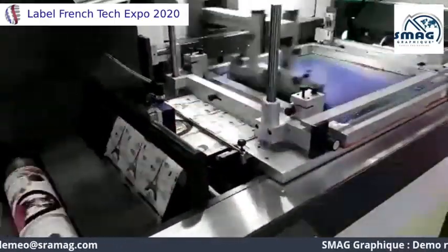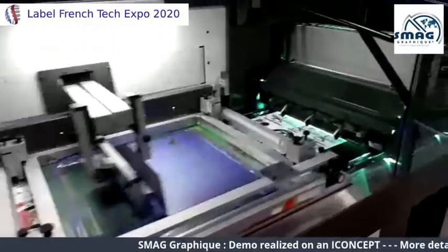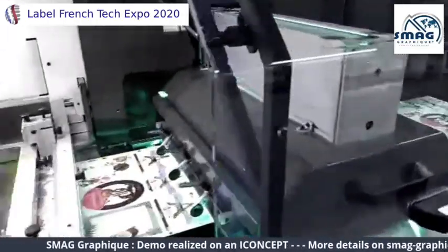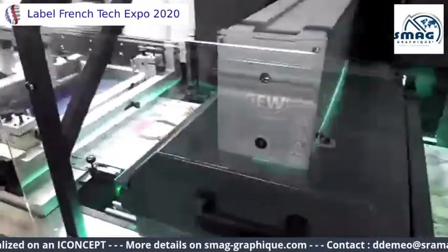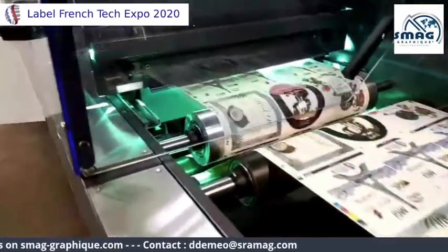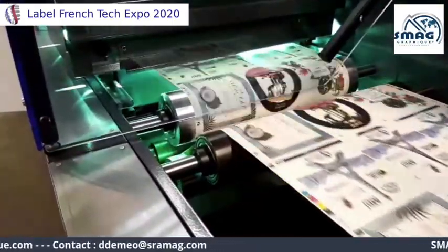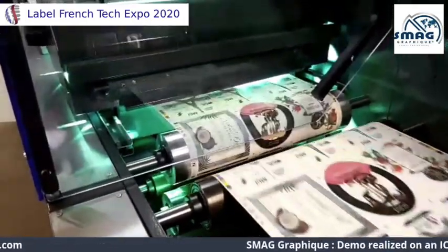Then we have the UV curing station. It's important to know, as Dario has mentioned to you during the presentation, it's a cassette system. So we are able to interchange the cassette with hot air, with infrared, with the near drying station when we are working in the electronic industry.